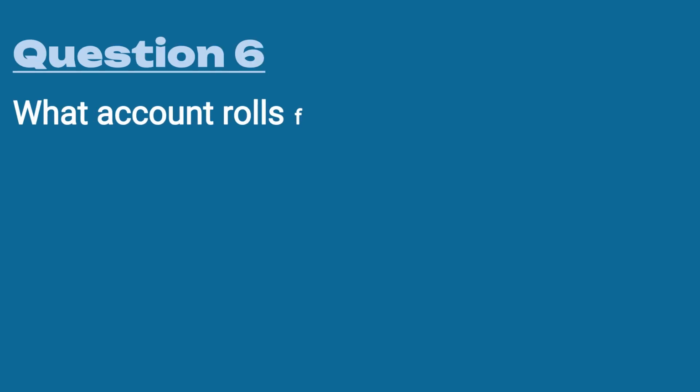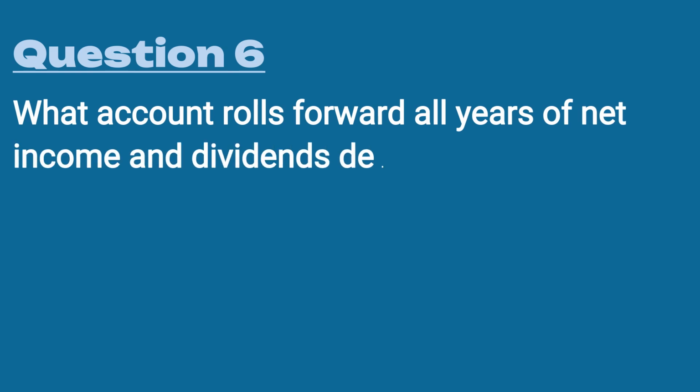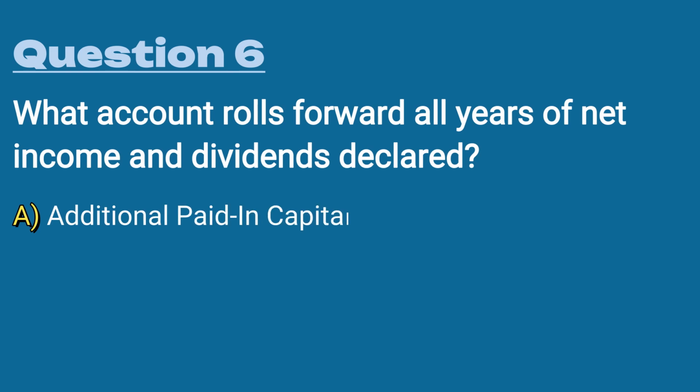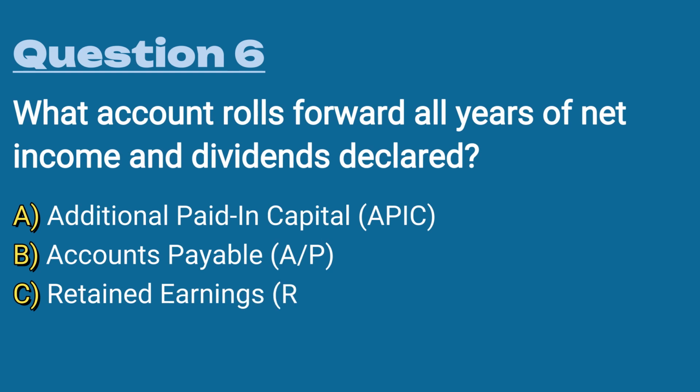Question number 6. What account rolls forward all years of net income and dividends declared? A. Additional paid-in capital. B. Accounts payable. C. Retained earnings. D. Par value stock.